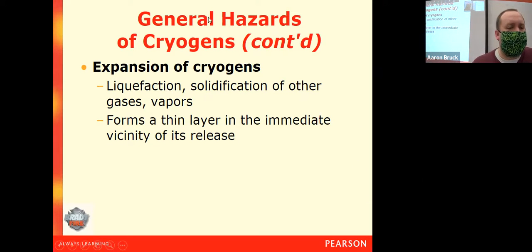And so that's what we mean by this liquefaction and solidification business. It is so cold relative to the stuff around it that it is going to cause whatever molecules are around it to either instantly liquefy if they're gas phase, or solidify if they are liquid phase, or sometimes even both. And what we tend to see often is a very thin layer of ice that forms around those kinds of objects because of the water vapor in the air.